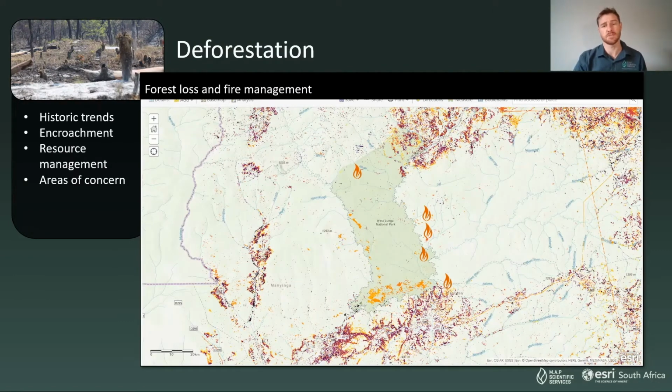Due to the large spatial scale and lack of manpower, we have also implemented a number of remote sensing tools for management to monitor landscape threats in the form of deforestation, fires, and human encroachment. Tools such as this can be used to access the latest satellite imagery, to detect changes, and allocate resources to specific areas of concern.